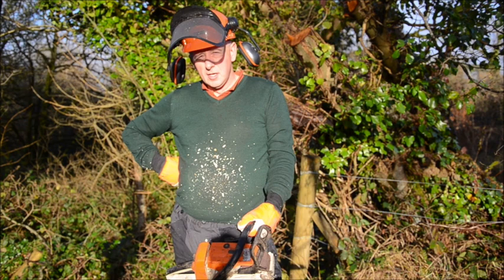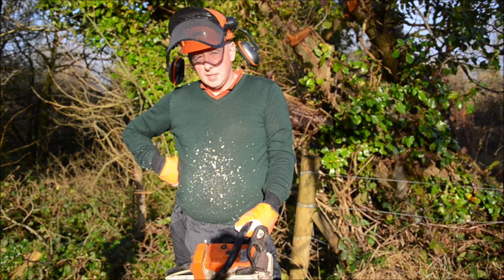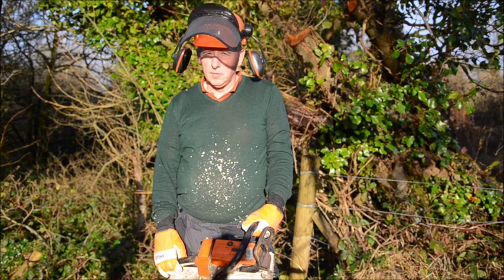So I think it's very important to mind these habitats, and that's why I'm cutting this trunk here behind me. I'm leaving it about seven or eight foot off the ground, so that the larvae that's possibly in the tree will have a chance to come out.